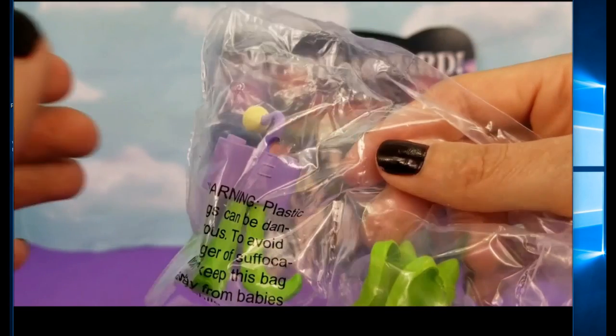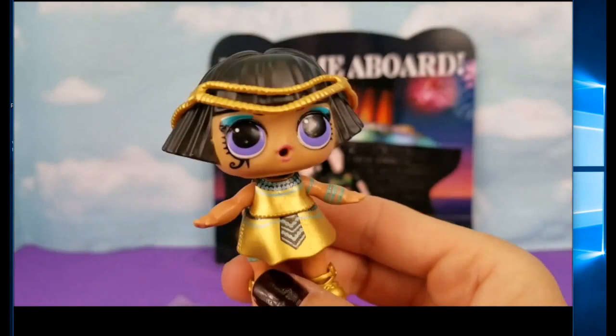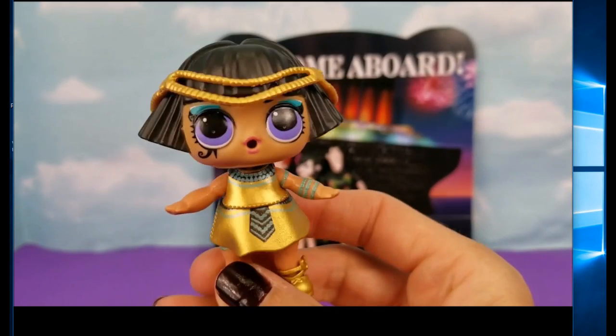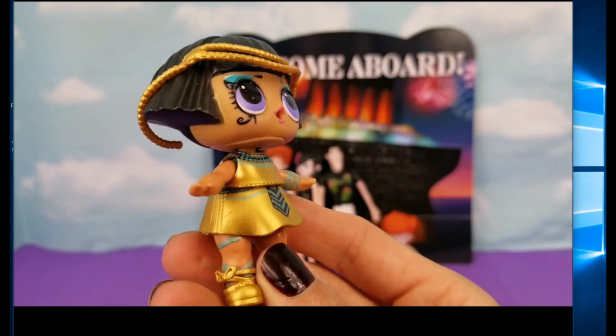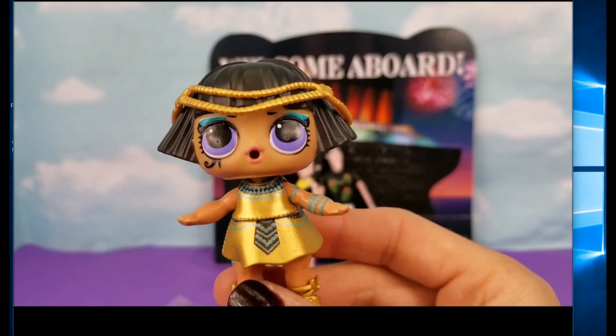This set also comes with some accessories. Ooh, his accessories? I love accessories. I have my bracelets, my necklace, my headband. Oh, and my pretty gold shoes. Yes, Sparrow Babe, you have lots of beautiful accessories.